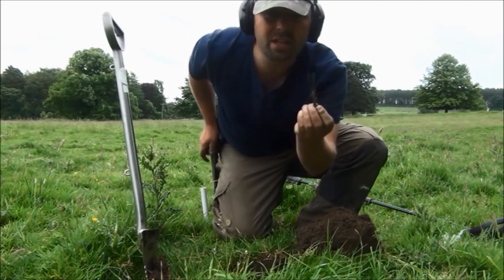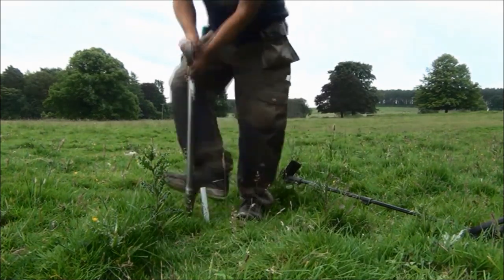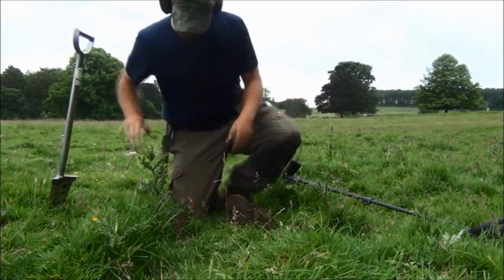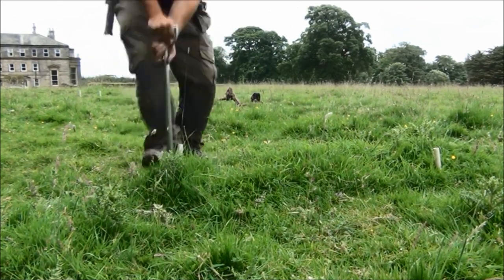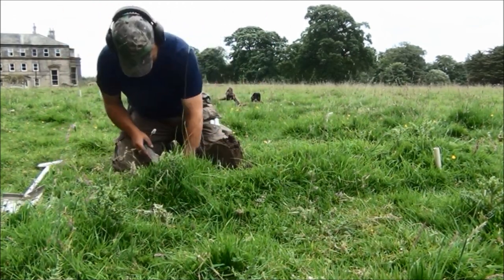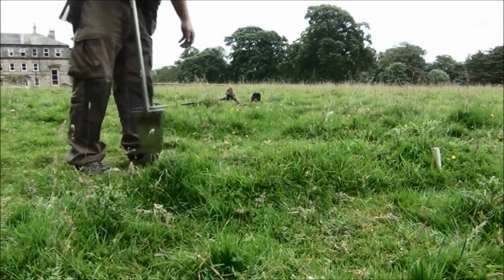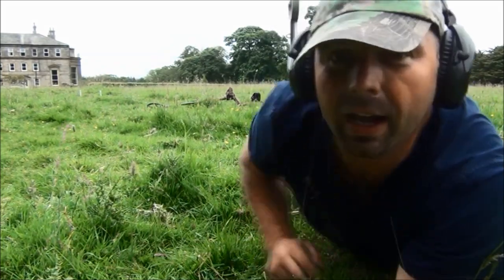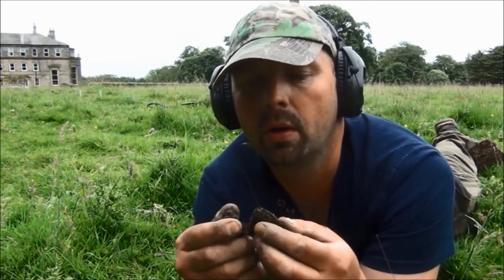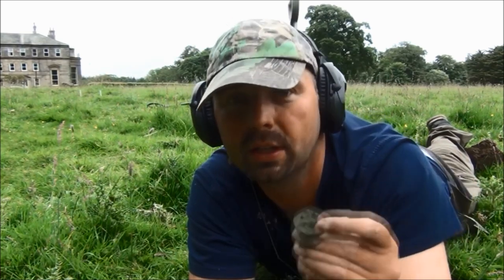Well, there's a piece of aluminium tent peg, off to a flyer. Yet another modern penny. Oh, humongous lump of lead pipe. Very good. 1927 penny from George the Sixth. That's the first good find, and we're only four holes in.